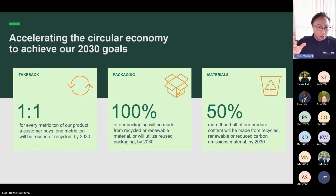Our packaging, now this is very important. I was highlighting this to another customer the other day. When you used to buy the phones and things like that, there used to be packaging on top of packaging on top of packaging. With the Dell equipment that you get these days, all of our packaging is 100% recyclable and renewable. And then on top of that, we have significantly reduced the actual packaging that you get. In fact, you only get the box and then your laptop inside in a paper container. More than half of our product content, so if you look at let's say a laptop, you're looking at not just the packaging, not just the outside, but the nuts, the bolts, the insides of it. We're aiming to have more than half of that recyclable and reduce wastage and carbon emission even in the production of that by 2030.